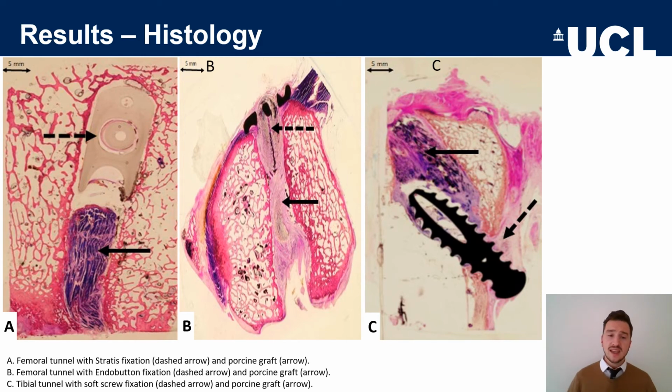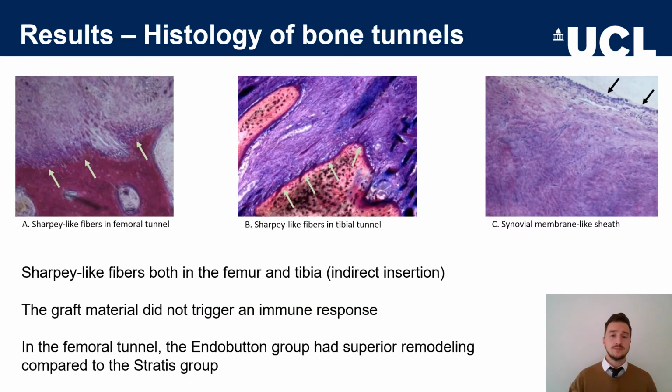This slide shows the histological appearances. Figure A shows the Stratus fixation, figure B shows the Endobutton fixation, and figure C shows the tibial bone tunnel. The dashed arrow indicates the fixation system, and the solid arrow indicates the porcine xenograft. When looking in the bone tunnels, Sharpey-like fibres were seen both in the femoral tunnel and tibial tunnel, thus indicating an indirect insertion had formed.